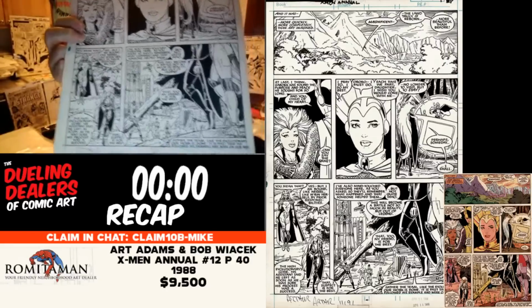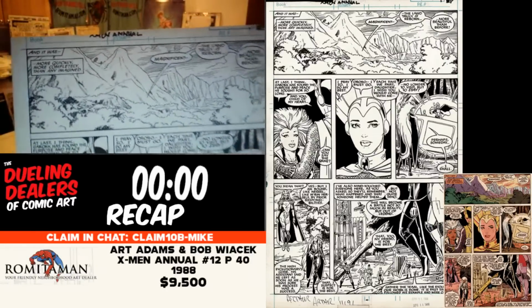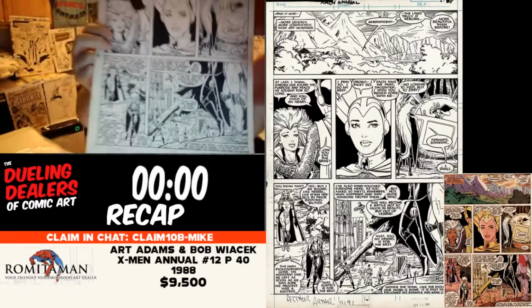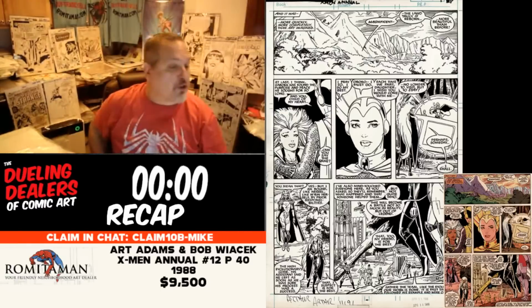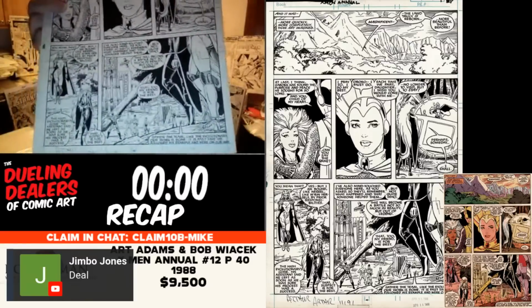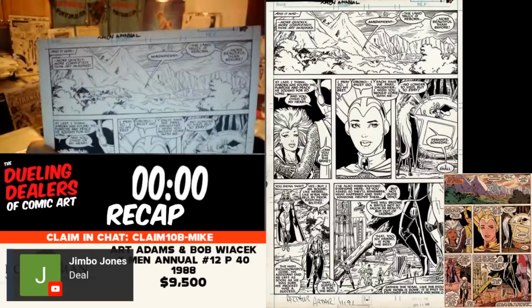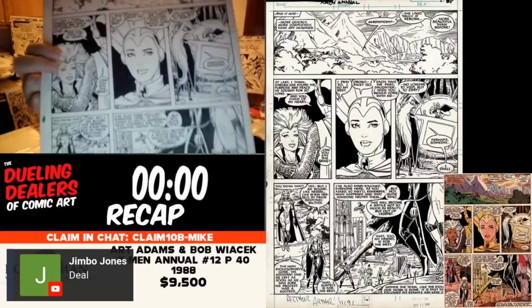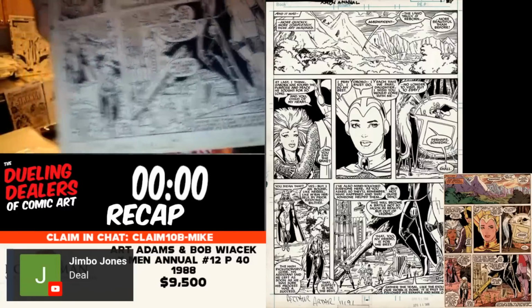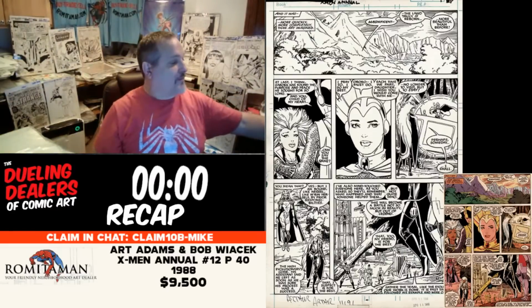Are those Orzakowski letters? They probably are, Antoine. I think Orzakowski inked most of Claremont's run. Jimbo Jones said done. Yeah, that's a good deal, Jimbo. Congrats on that. That's a very, very nice page. If you're an X-Men fan, who doesn't want one of Art's annual pages? He says, who needs money? Not me. Well, that's a good pickup.